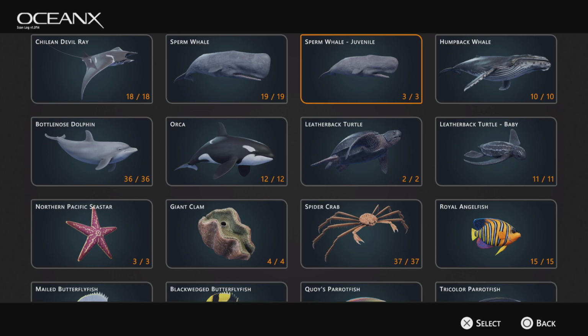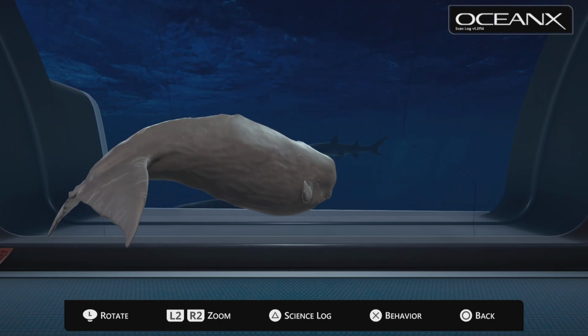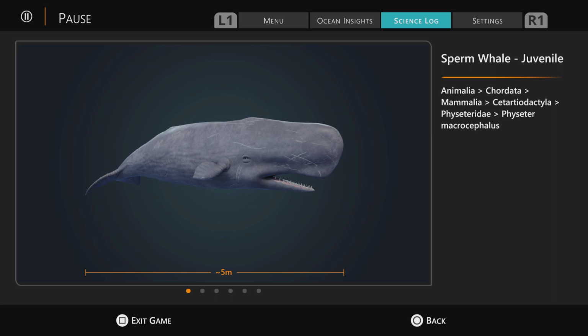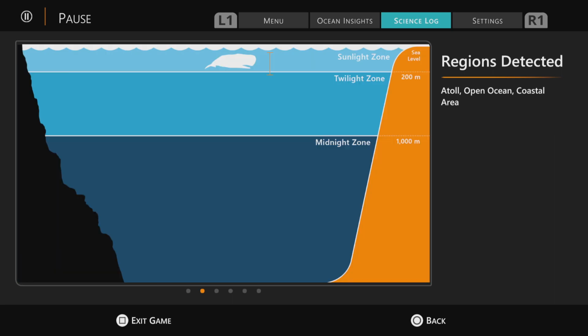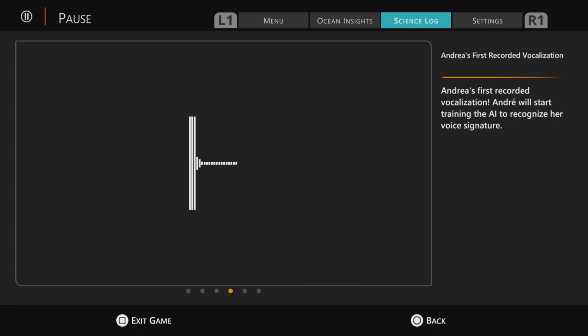But here we'll go to the sperm whale juvenile. Let's see. Go to the science log. And again, Physeter macrocephalus, in the sunlight zone. Baseline fluke and scar signature recorded for Andrea, A17.